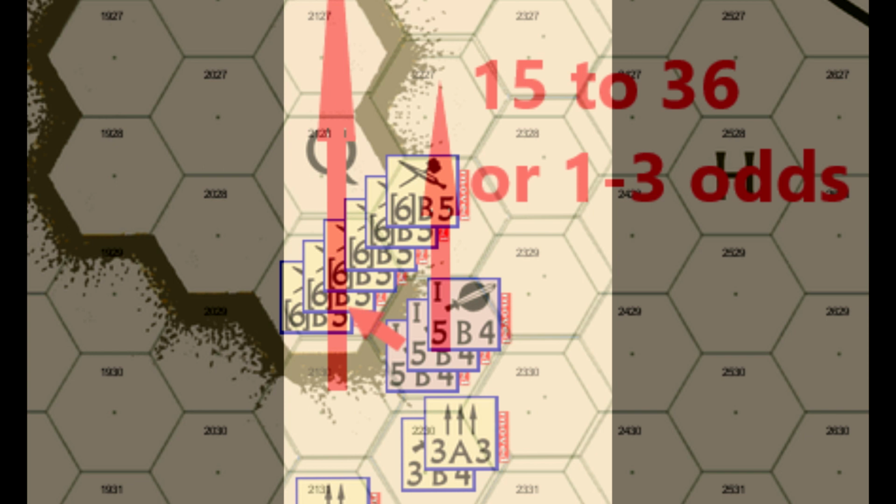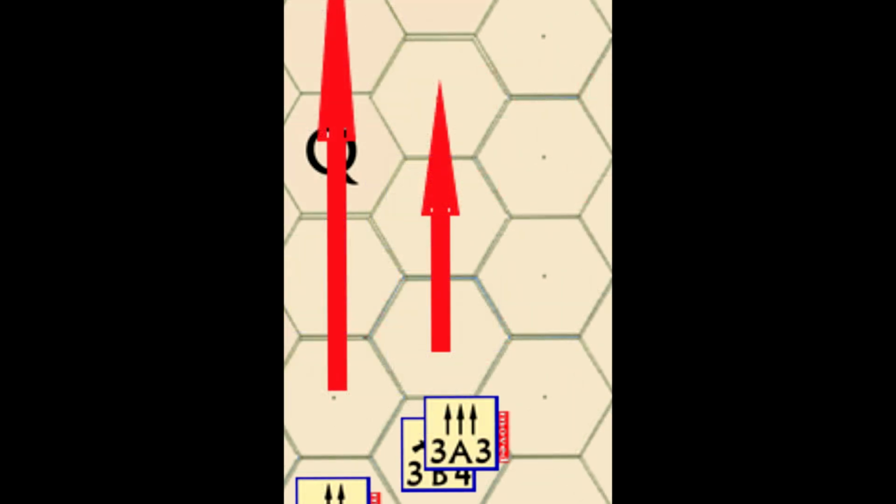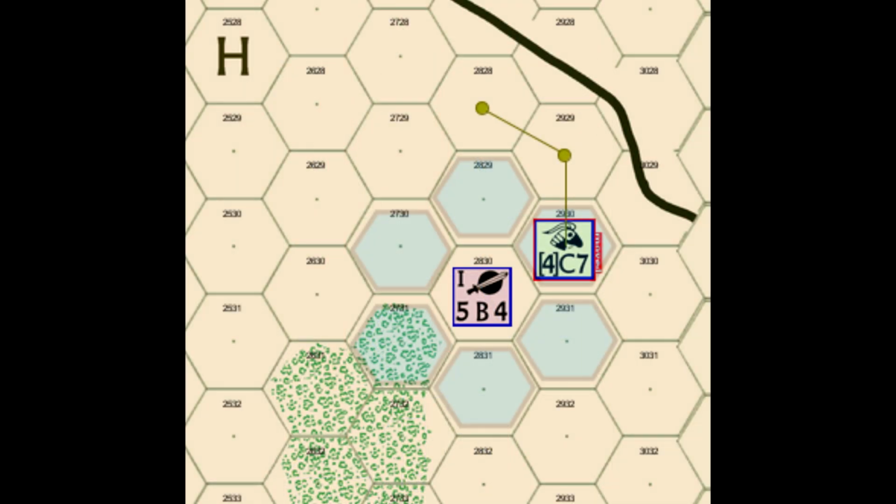Now, stacks can be moved together at the movement rate of the slowest movement allowance in the stack, or faster units can separate out at any point during the move. And units can never enter or pass through a hex containing enemy units. Also note that enemy units exert zones of control, and if a friendly unit passes into a hex adjacent to an enemy unit, it has to stop for that turn. Now, zones of control are not sticky in this game, and if a unit begins its movement phase in an enemy zone of control, they can leave that zone of control and move normally, or they can move 1 hex within that enemy zone of control.